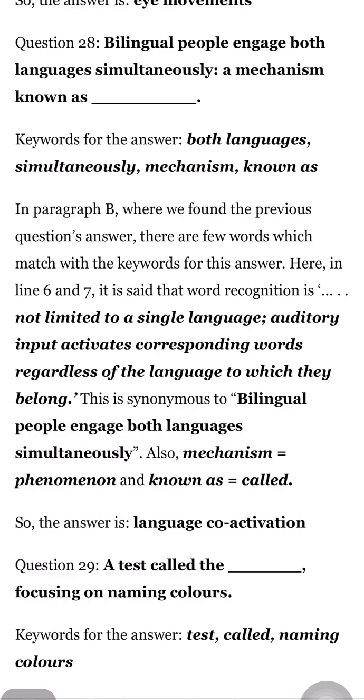In paragraph B, where we found the previous question's answer, there are a few words which match with the keywords for this answer. Here, in lines 6 and 7, it is said that word recognition is not limited to a single language. Auditory input activates corresponding words regardless of the language to which they belong. This is synonymous with bilingual people engage both languages simultaneously. Also, mechanism equals phenomenon and known as equals called. So, the answer is language co-activation.